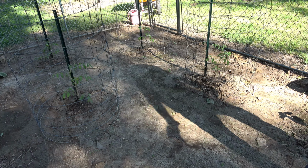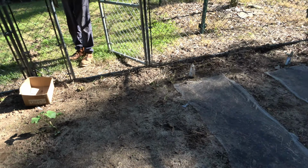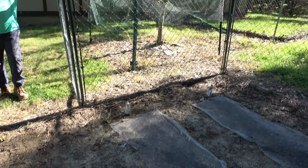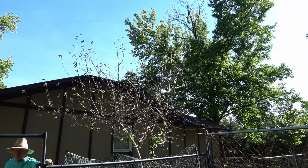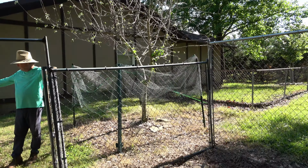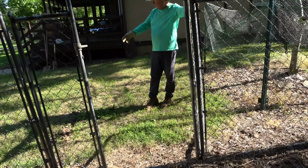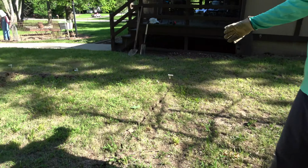Well, what we're going to do now, we're going to go back out here, and we're going to show you what we're going to do to make the garden larger. And of course, that is our beautiful apple tree that I am afraid is not going to make it. So come on out here, folks. I want to show you where we're going to expand our garden.